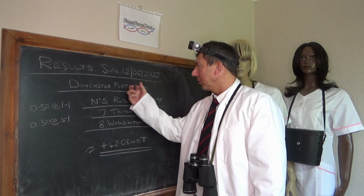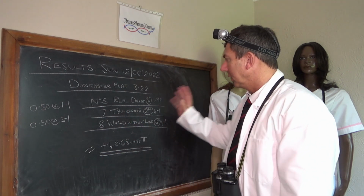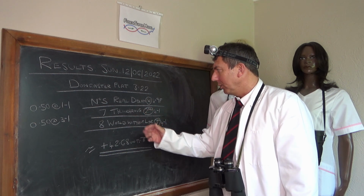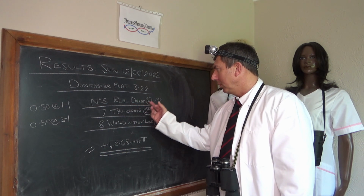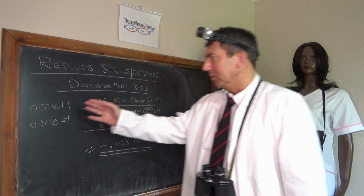Look at yesterday's results then for Sunday the 12th. We're at Doncaster on the flat, 322. We had a go at two horses in this race. We narrowed it down to three and we knocked out one. So we got the eventual winner, which was Real Dream, which won at 4-9 favourite. Although we were on at evens, 0.5 unit on at evens.